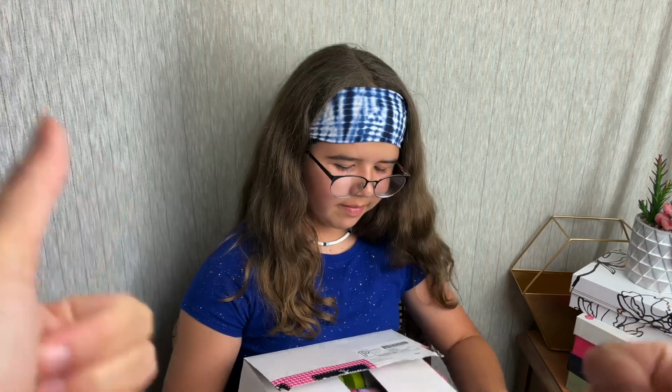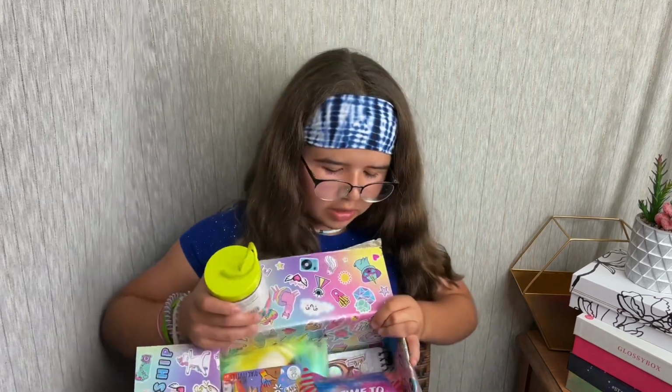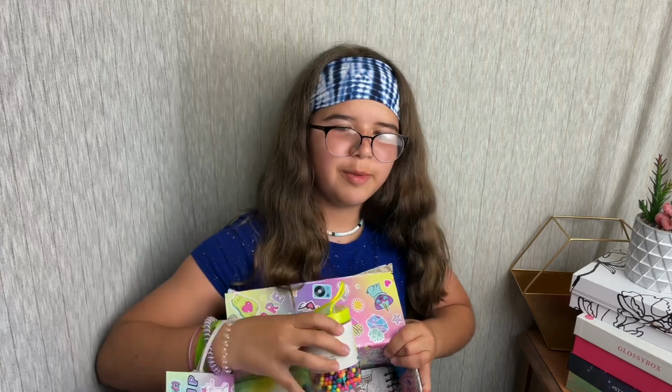This is the April box. Oh yeah, it's an April box. Whoopsies. Right, let's open it up. Okay. Beads. Can you hold it up so they can see it inside the box? Okay, so the first thing I pulled out was 500 beads, and I love making bracelets, so that's perfect.